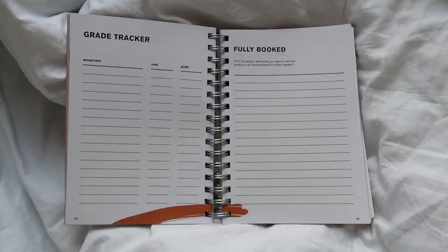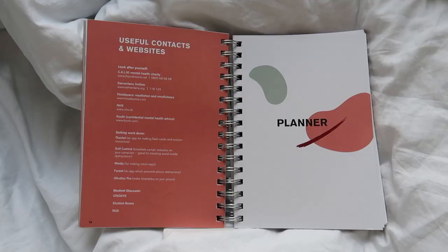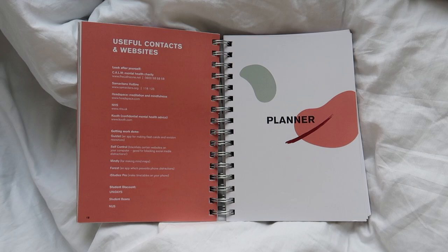Then there's a section to keep track of your grades, so you know what you're working at, what you're working towards, and where you can improve, as well as a page to write down reading recommendations and books that you want to read. So hopefully you can see that all of these things are designed with students in mind, and the next page actually has some useful contacts and websites, including student discounts, some productivity apps and websites. And then at the top of this page, there's also a section called Look After Yourself, and it just has some resources for people who may need them.